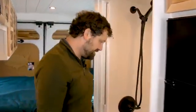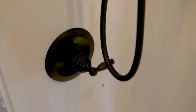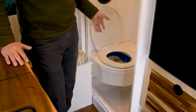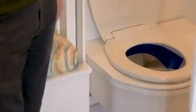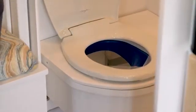Moving backwards on this side, we've got a full shower. So in here we have hot water and cold water in the shower. We've got a toilet, and in this particular one we chose to do a urine diverting toilet. We could of course do any kind of toilet, a cassette toilet or a composting toilet in here, but this is a dual purpose toilet.